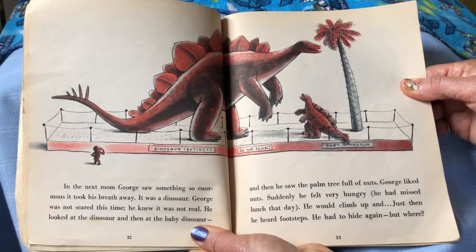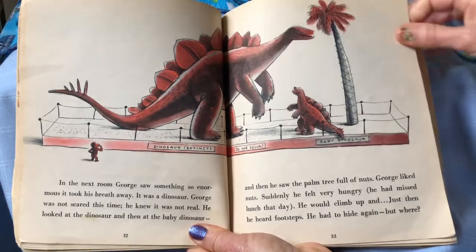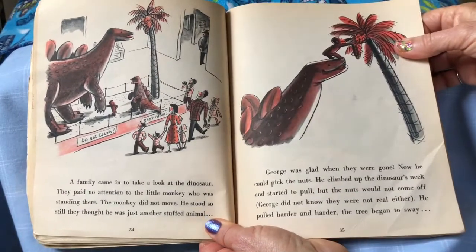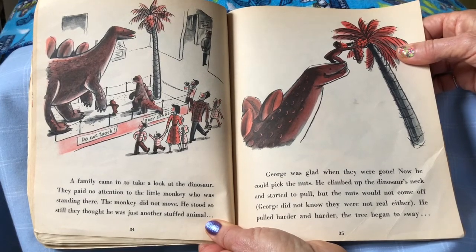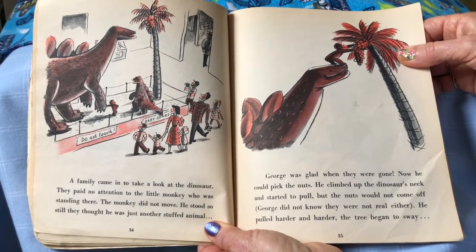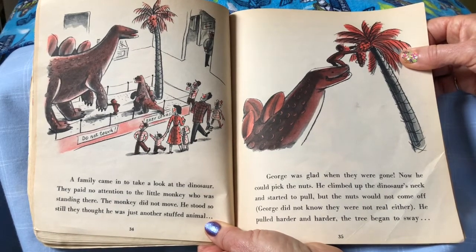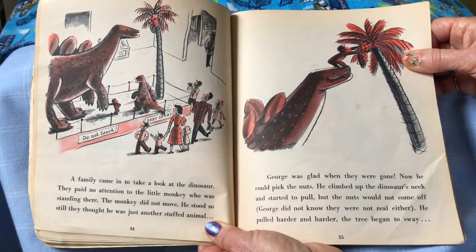He would climb up and just then he heard footsteps. He had to hide again. But where? The family came in to take a look at the dinosaur. They paid no attention to the little monkey who was standing there. The monkey did not move. He stood so still. They thought he was just another stuffed animal. Good job, George. George was glad when they were gone. Now he could pick the nuts.